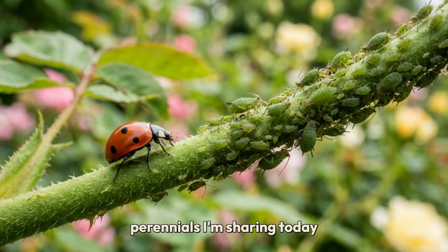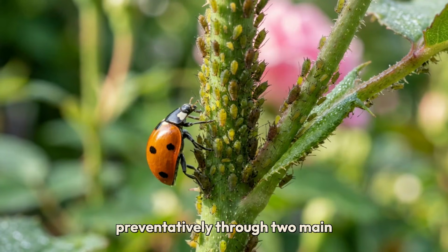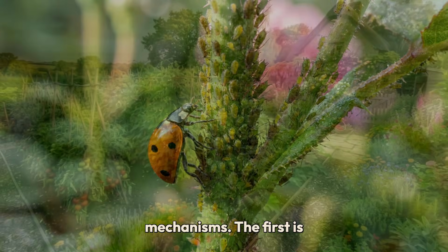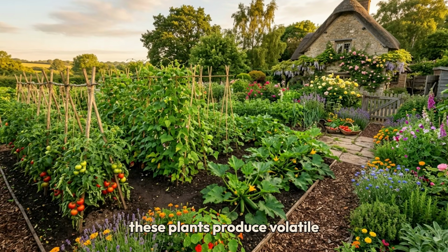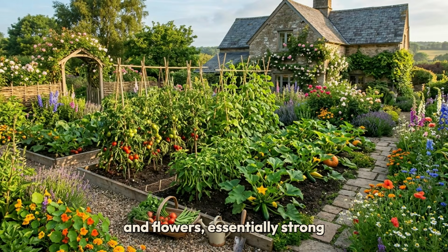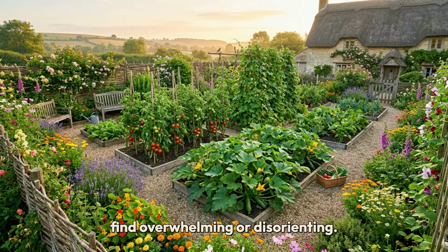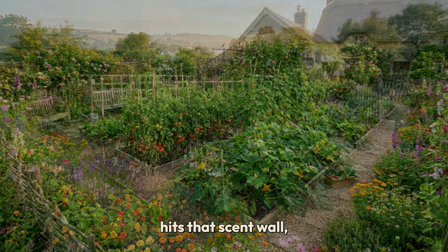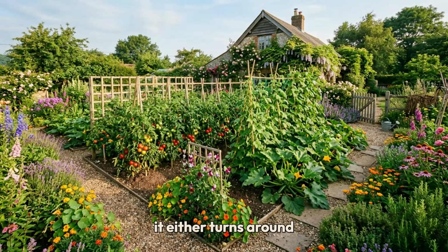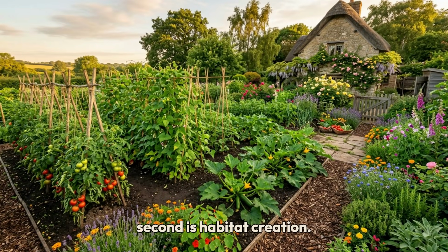The perennials I'm sharing today work on a completely different principle. They work preventatively, through 2 main mechanisms. The first is chemical repellents. Many of these plants produce volatile compounds in their leaves and flowers, essentially strong-smelling oils, that insects find overwhelming or disorienting. When a pest flies into your garden and hits that scent wall, it either turns around or never lands in the first place.